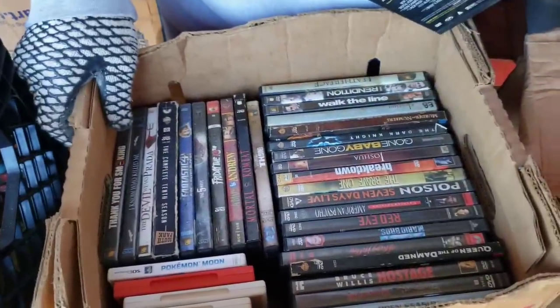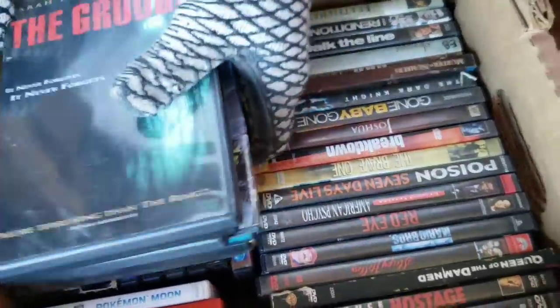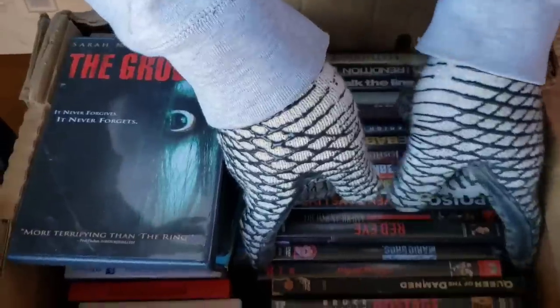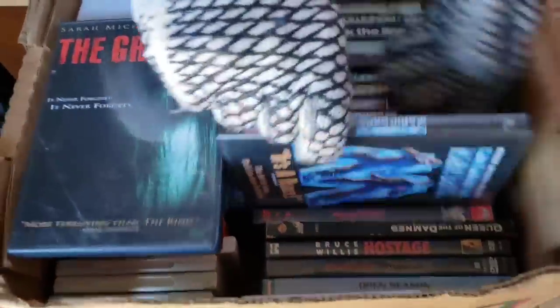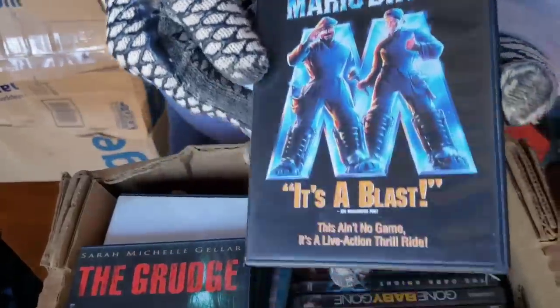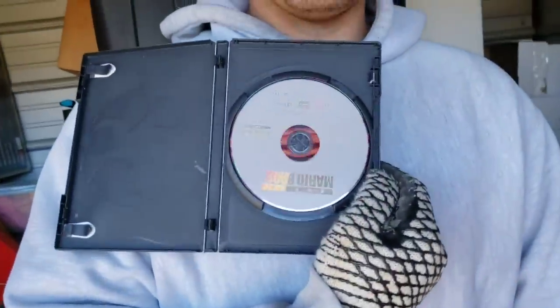Let's find one more in here. Pick out a good one. Let's go with Red Eye. Have no idea what it is. Whoa. No way. Did you see something better? Did you see that right next to it? The Mario Brothers. Oh my goodness. Have you seen this? Maybe a long time ago. And it's in there. It's a me. Let's bring that back to the camper. It's Mario. We are going to watch this one tonight.